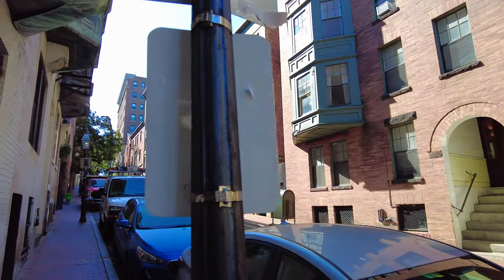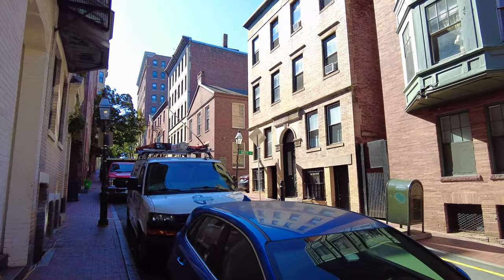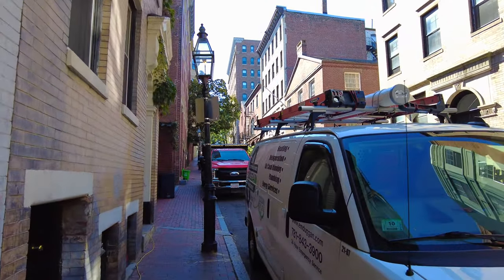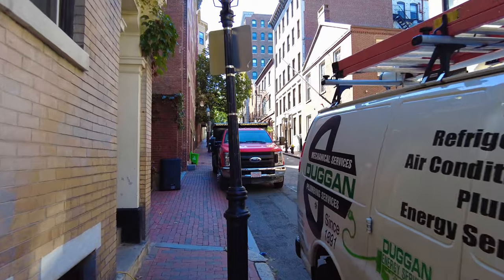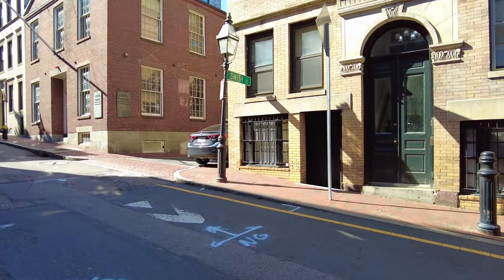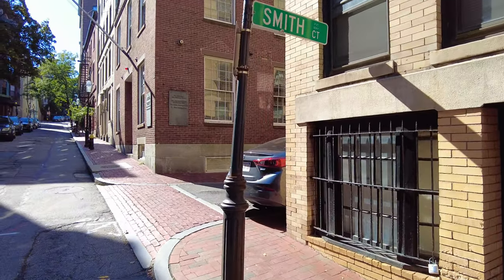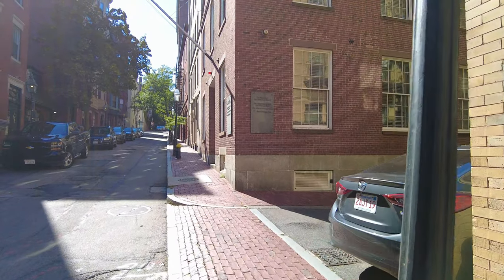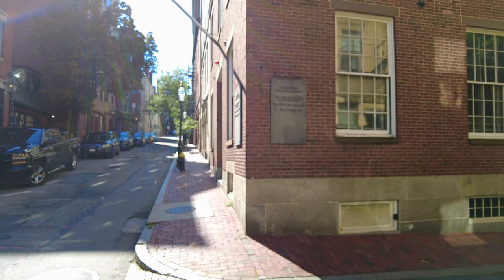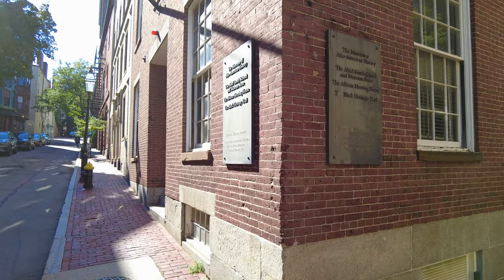So we're going to come up on the Museum of African American History, which was the Abiel Smith School. Across the street, anyway, the Abiel Smith School was the oldest public school in the United States that was built for the sole purpose of educating African American children. Its walls tell the story of abolition and equal education. And here it is.